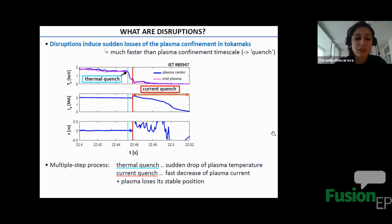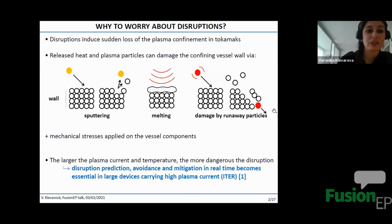So as I said, disruptions induce a sudden loss of the plasma confinement. The problem bound with those events is that the heat and plasma particles that are released can damage the confining vessel wall. There are multiple processes that can be damaging to the wall. Firstly, we can observe the sputtering of the wall particles, melting of the surface layer, and even penetration of the energetic runaway particles through the surface material. Plus, I shouldn't forget about the mechanical stresses that are applied on the vessel components.